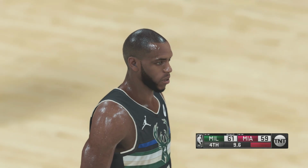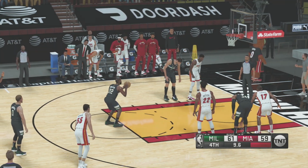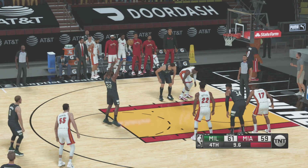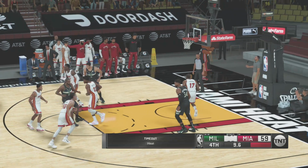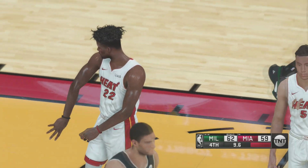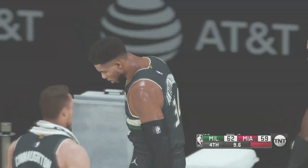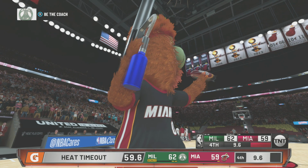Good on the first, and that will put them up by 2. And so he drops them both. It's a 3-point game. That last free throw was critical. Their only choice now is to go for the 3 to tie. Timeout called, the Heat. They're trailing by 3.